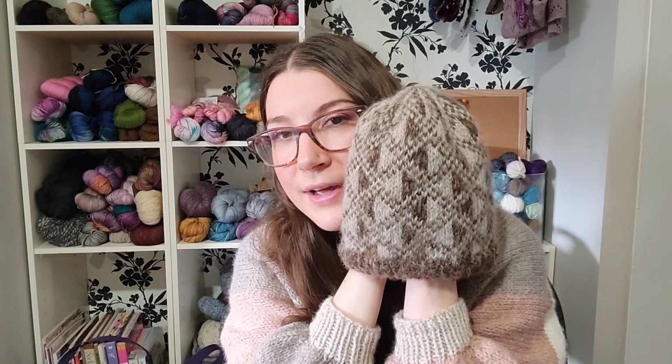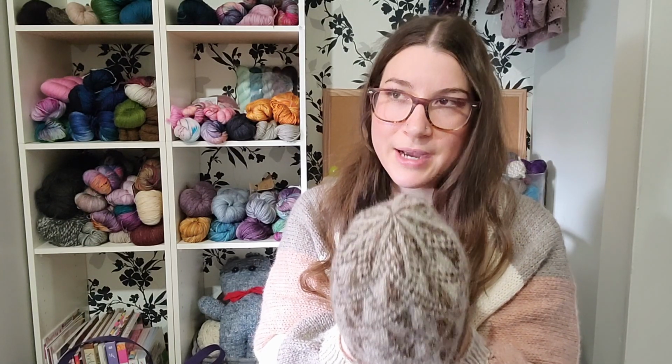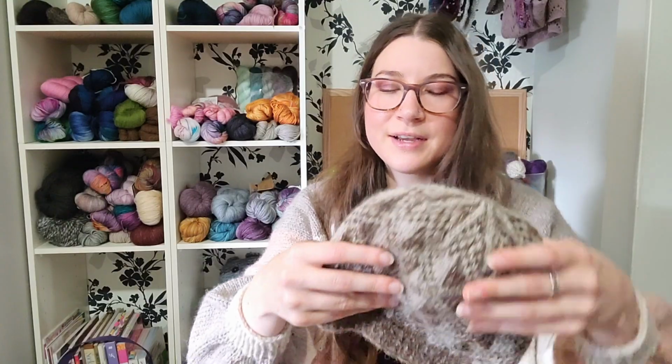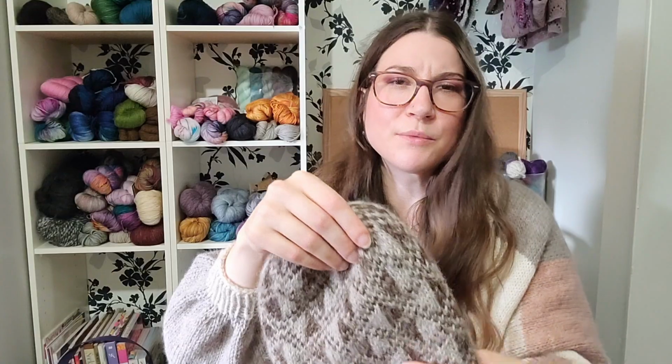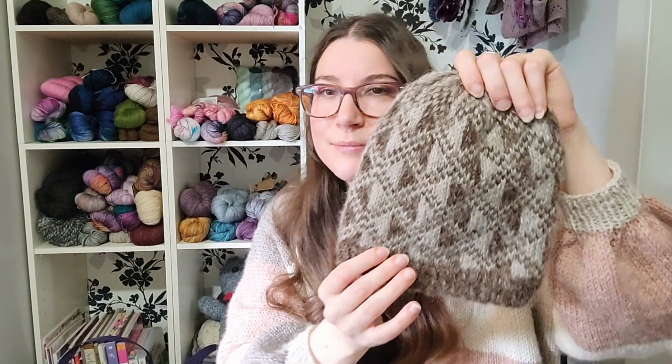I held the alpaca silk with a strand of brushed alpaca, which is like their alpaca mohair kind of thing. I didn't quite get gauge, so it's slightly smaller than the other hats, but that's okay because I don't intend on keeping this. I'll probably donate this hat, but I'll see if anyone in my family wants it, because I think it's really cute. I really like the design.